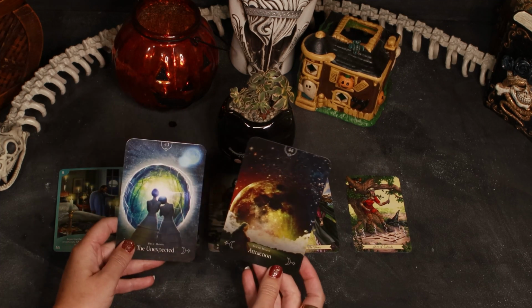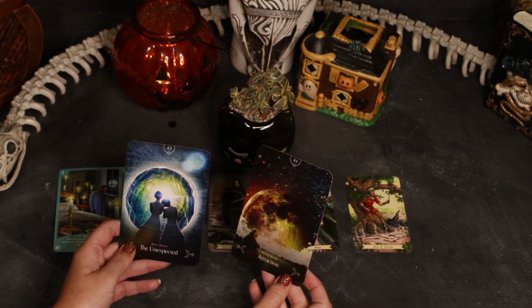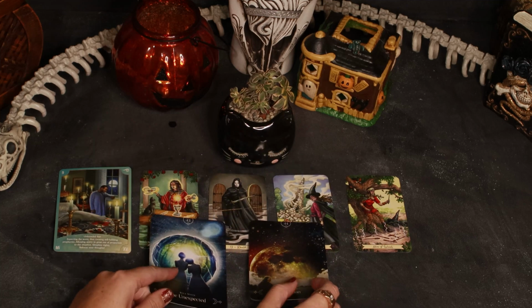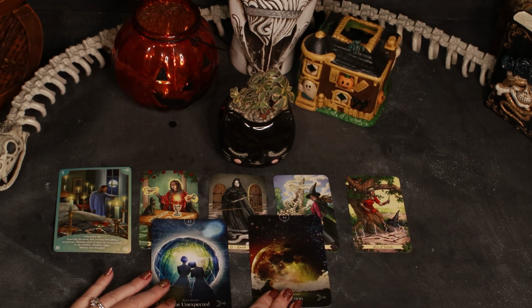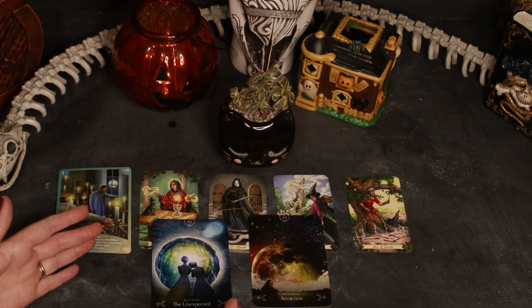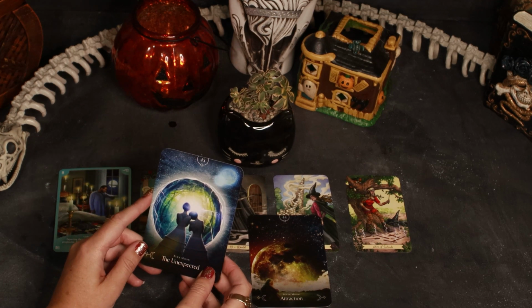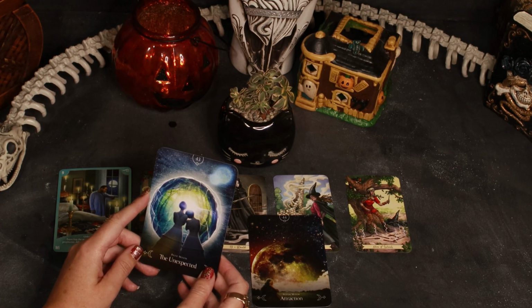So there are 2 cards here for you. The Unexpected Blue Moon and Attraction Supermoon. What is interesting about this, first off the bat, is both of these are talking about a full moon, and then there's a full moon here. So definitely very relevant. The unexpected, this is a blue moon. The blue moon, you know, you hear once in a blue moon. A blue moon is actually pretty rare.